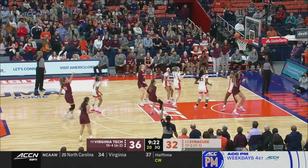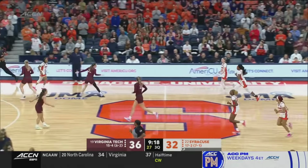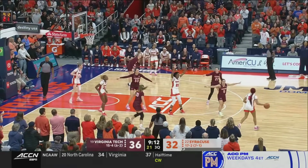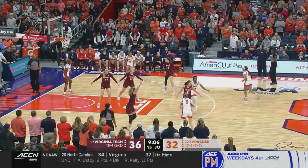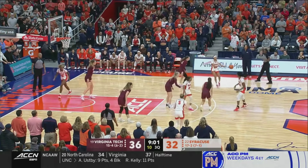Sumiel open, top of the key, in and out. They are trying to get Liz Kitley a little bit more involved here. That was kind of the message from Penny Brooks. They want to go to her early. Kitley just 1 of 9 from the floor in that first half. Certainly never count her out. She just needs to see a couple go through the basket, and she can get on a tear.